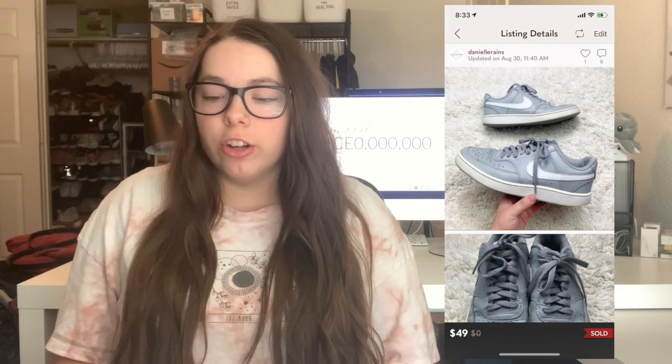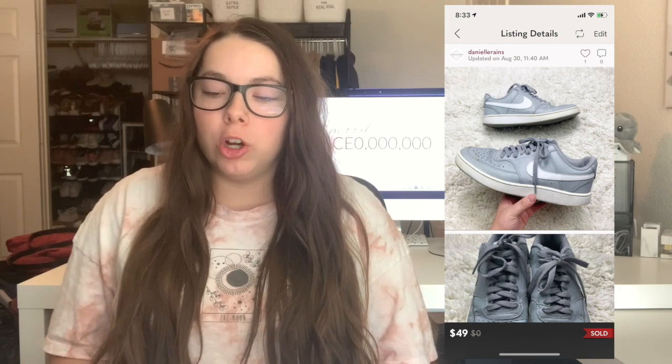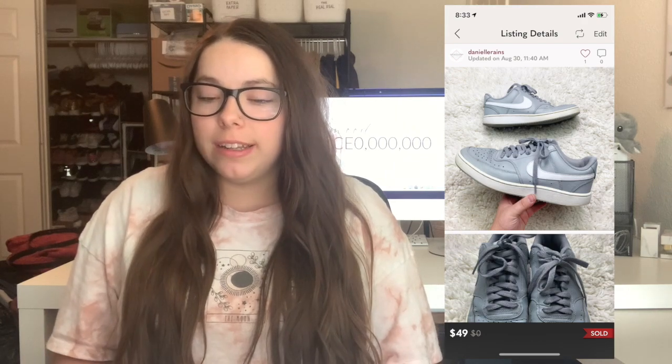And next up is a pair of Nike men's Court Vision Low sneakers in gray. These were in a size 8.5. They sold for $49 with a Poshmark fee of $9.80, and then I was left with $39.20. These I got at the thrift store for $7. They took about 2 months to sell.